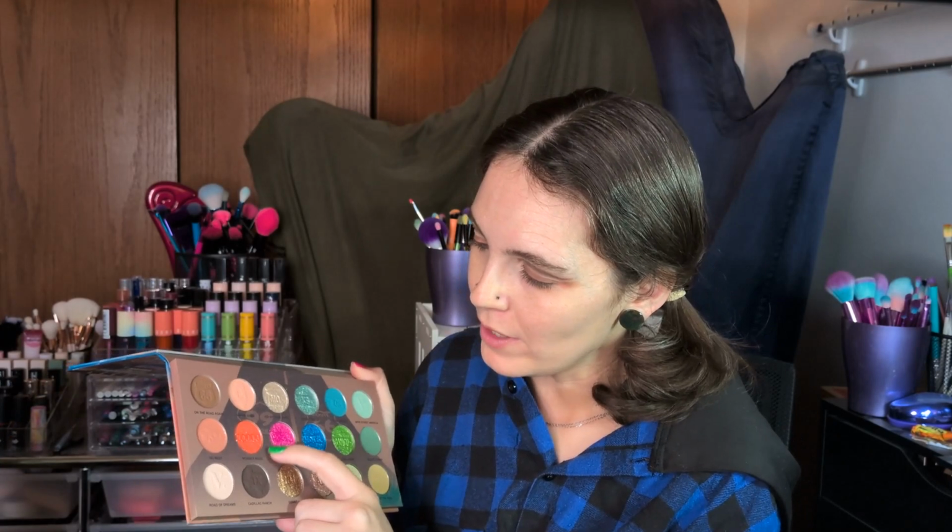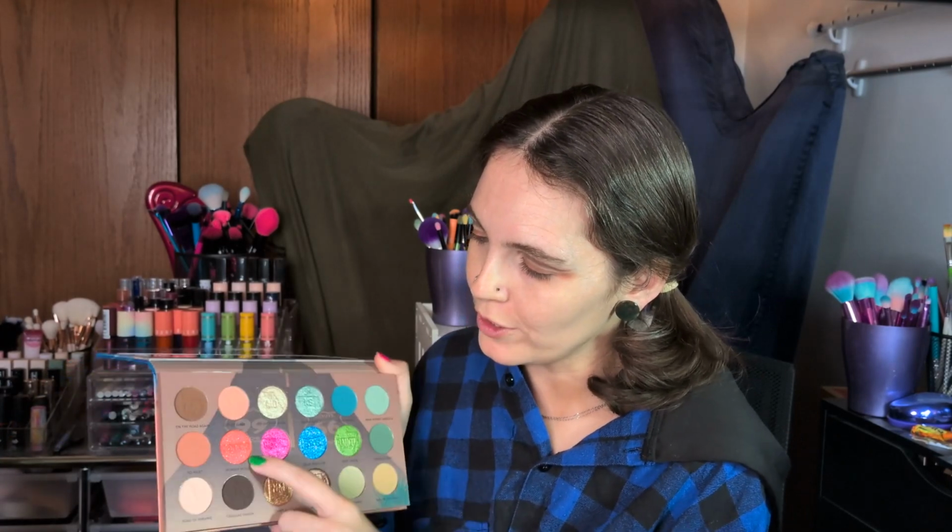Okay, yes, this is exactly what I was hoping for. Okay, we're gonna try and go for a similar thing under the eye, but we're gonna go in with Monger Moss and the super orange shimmer. I think this will be gorgeous. Yes, this is so great.